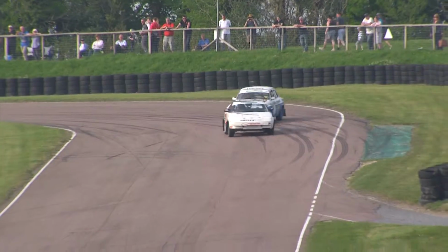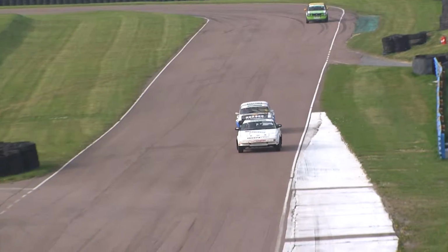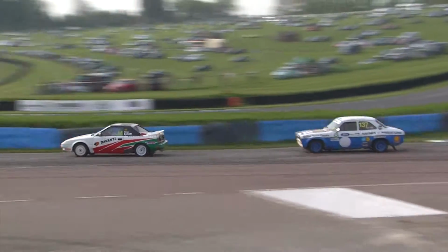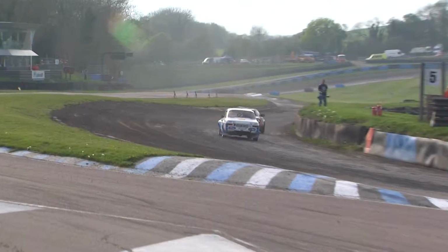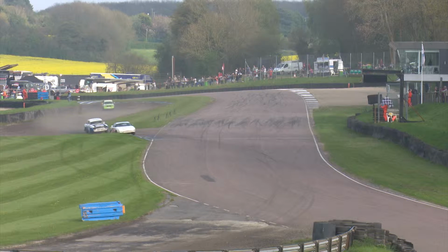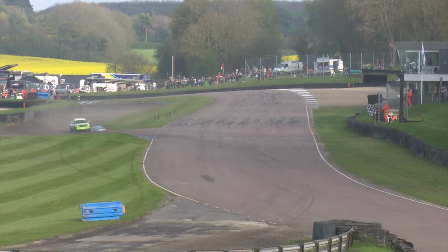Tony Lynch still defends. Simon Hart pendulums his way out of the hairpin and loses a couple of lengths as a consequence. And that, despite the battle that's been going on all through the race, should just give Tony Lynch the advantage up towards the checkered flag. There it is, and the MR2 defeats the Mark 1 Escort. Tony Lynch and Simon Hart after great racing all day long.